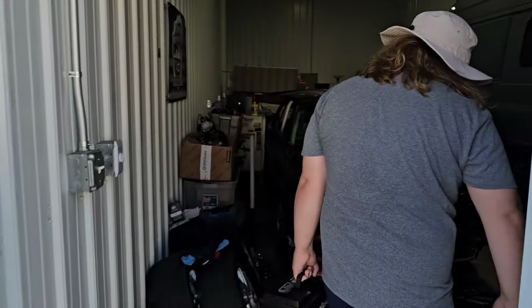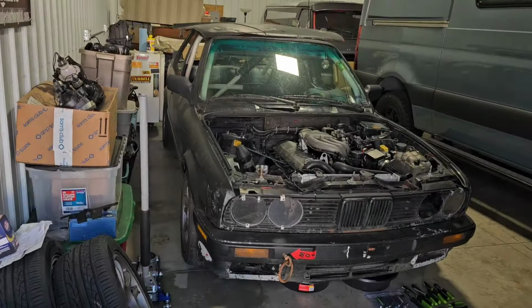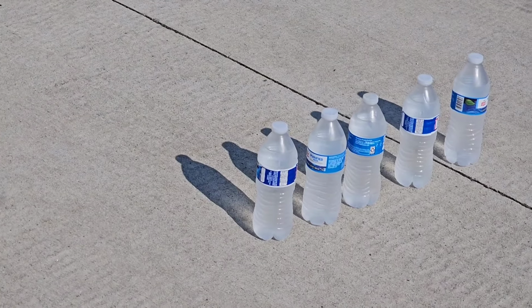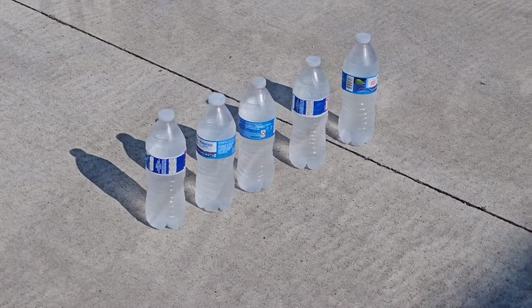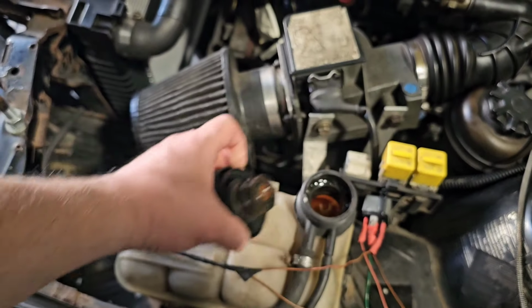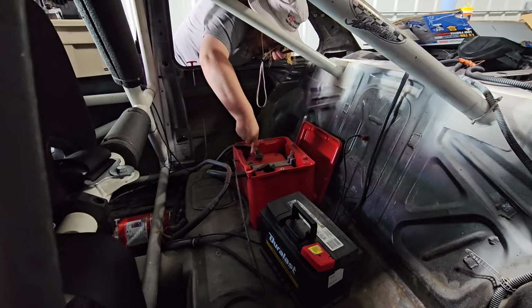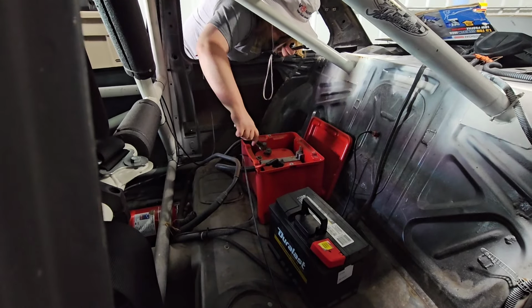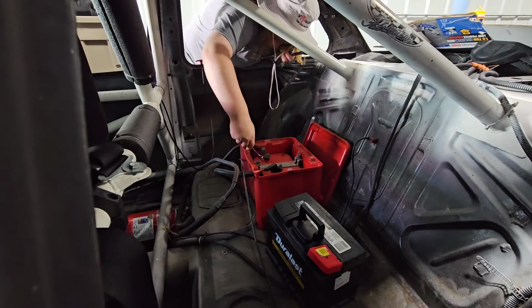But I did realize that we forgot to put the electric fan on, and we're gonna need to take the radiator back out, so I figured we'll just fill it up with water and not waste the coolant that we bought. You're going the wrong way. Oh, I am? Left to loosen.